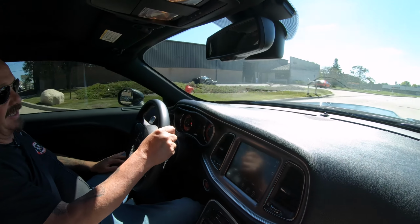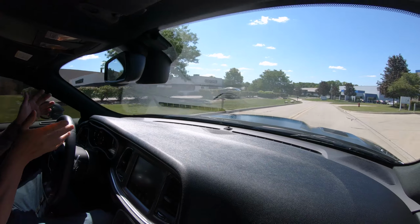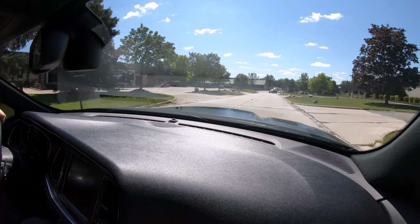I'll tell you what, the handling on this thing is great too. There's my little, I got my own personal little racetrack right here. We got our S turns right here. Coming up to a hard left up here.